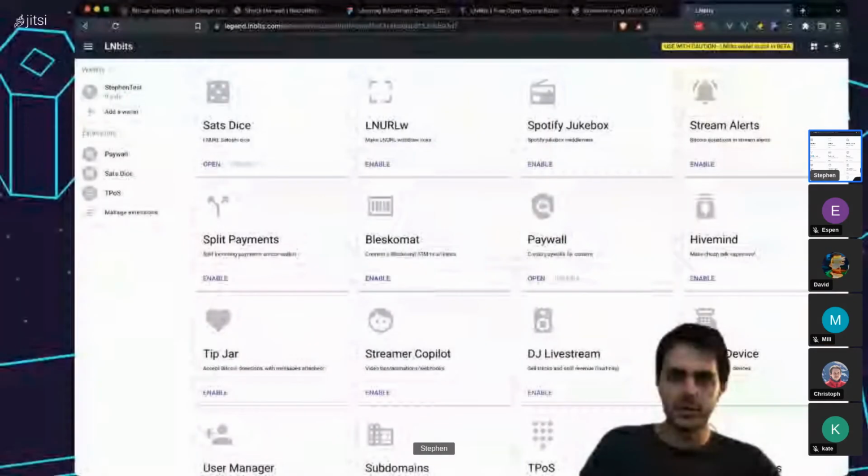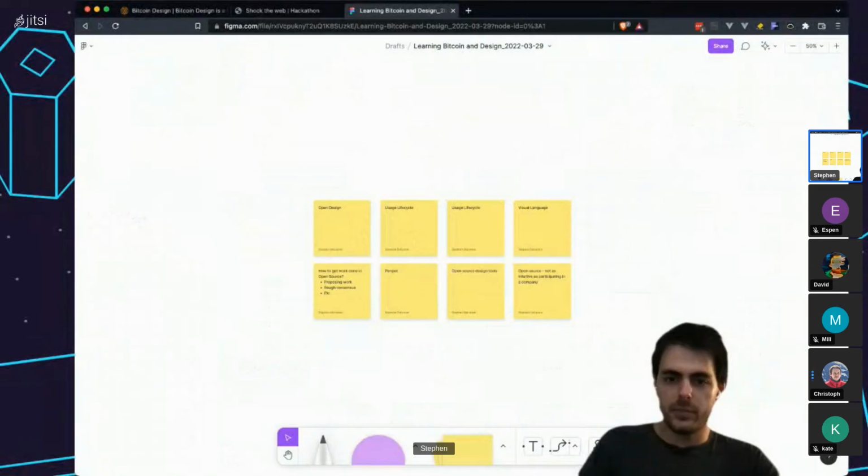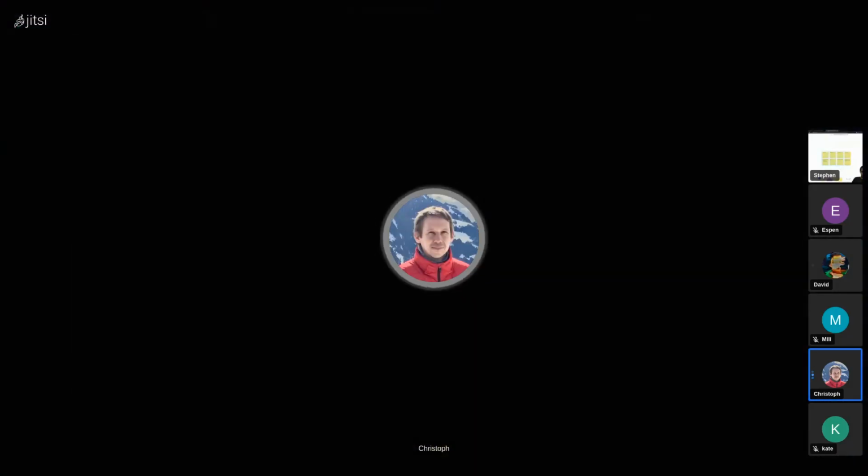Cool. Thank you for that. Man, I've got a million tabs open here. Yeah, LNBits doesn't make it obvious how to build an extension or how to contribute or whatnot.